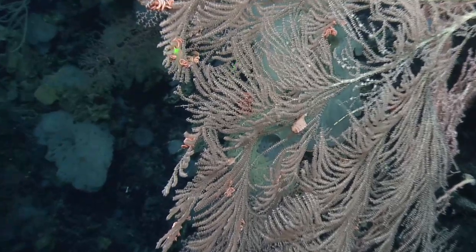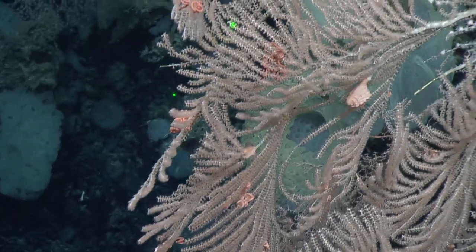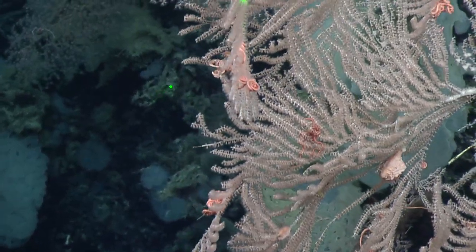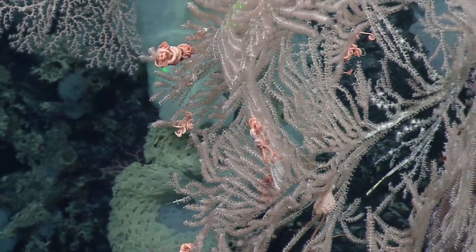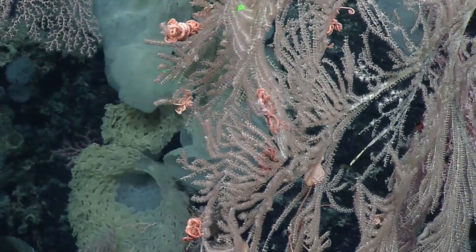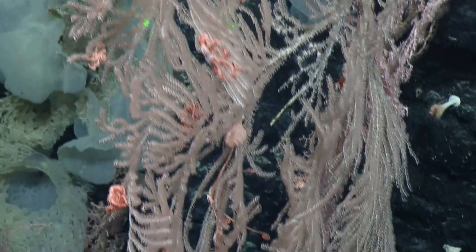Are those tiny ophiuroids? Tiny ophiuroids. Yeah. Wow. What is that? Looks like a conch, a snail. I can't really tell. Or an egg sac? It might be a barnacle too. And I see a shrimp in there as well.